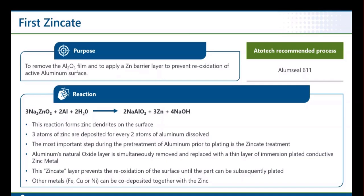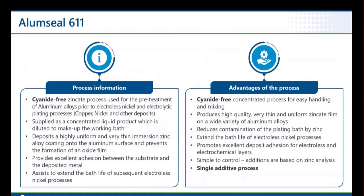So in the next slide, for the zincate step, Atotech launched its AlumSeal 611 process about 5 years ago to provide a very thin zinc coating to ensure we minimize the dragging of zinc into a main plating bath. And by reducing the zinc dragging, we can assist to extend the bath life of the plating process. This particular process is a cyanide-free single additive process used for both makeup and replenishment. The process gives best performance when used in combination with a Nichem MP1188 electroless nickel process, which also is specially formulated to tolerate higher zinc contamination limits. And we will discuss this more in the subsequent slides. The combination of both these processes eliminate the need for an electroless nickel strike in the pretreatment sequence.